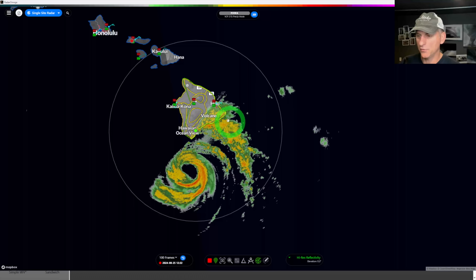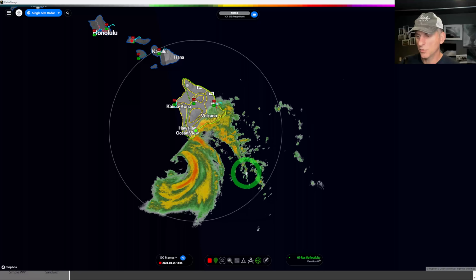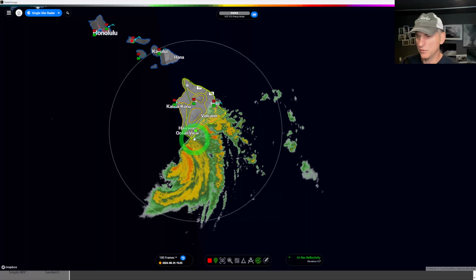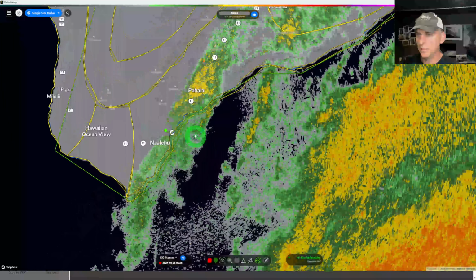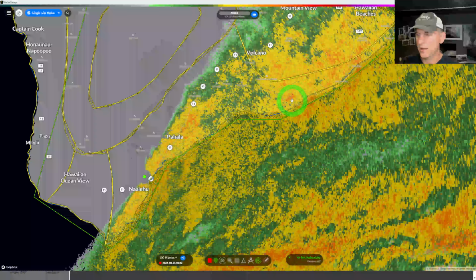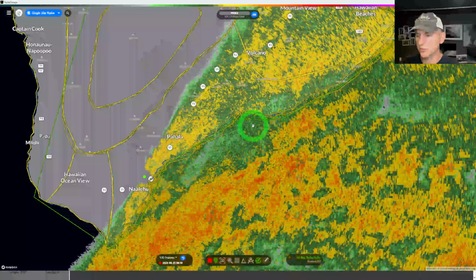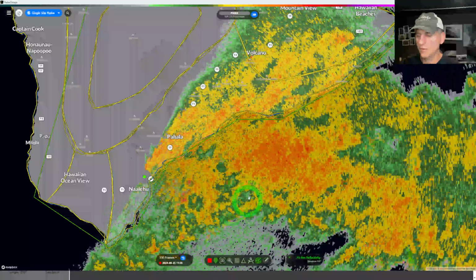That band right here is very concerning, because you see this is just torrential, tropical, good old-fashioned downpour rainfall. And you can see some of these bands moving down, Pahala down here and Volcano, just some of these bands moving in are absolutely torrential. So it'll be interesting to see what kind of damage occurs. And South Point has just been getting absolutely hammered at times as well.